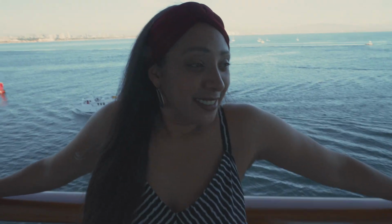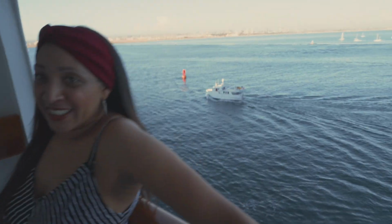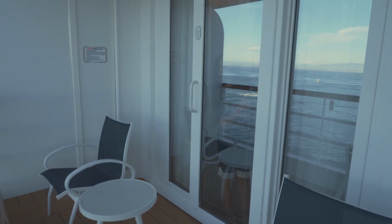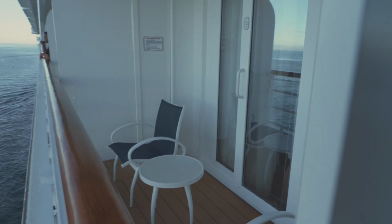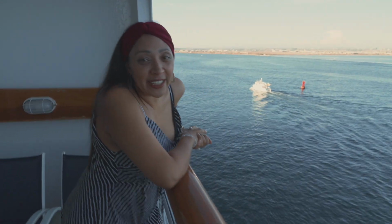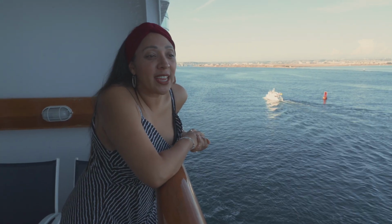And our balconies also happen to connect. Let's see if there happens to be anybody out there. Oh, there's Lincoln. Hi. But that's my mom's balcony with the kids there. So we're super excited. We're settling in, but most importantly, it's dinner time.